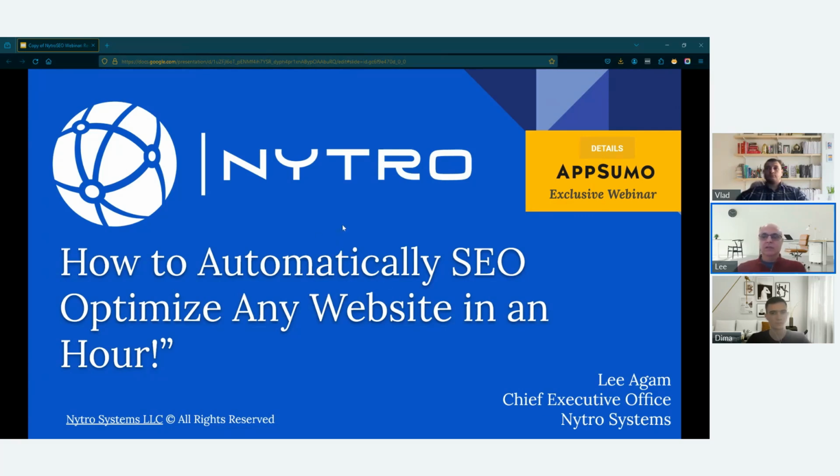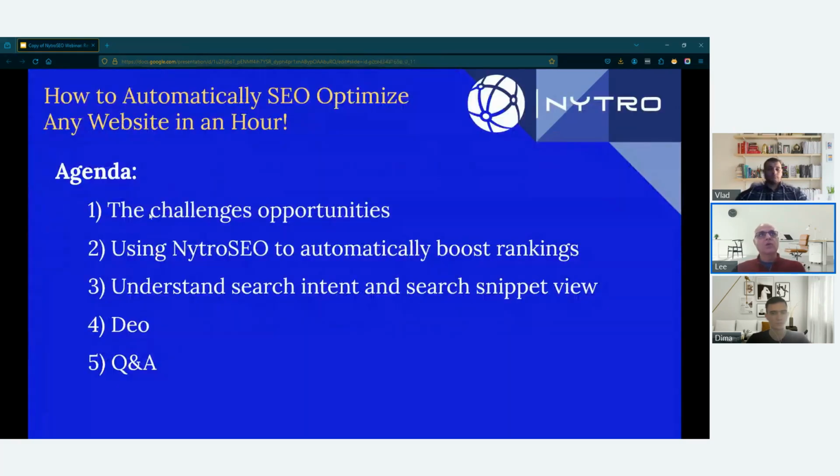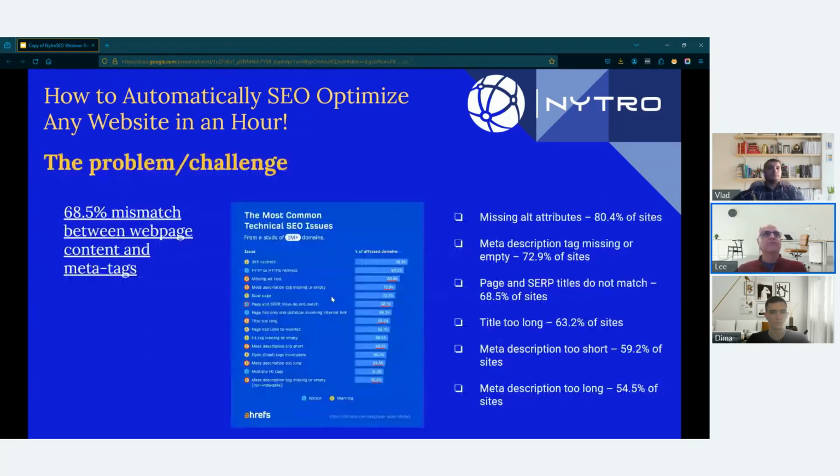So let's start. The agenda will cover the challenges, the opportunities that we see, how Nytro can actually take effect and make rankings better, and understand how to optimize search snippet view, which is basically the end result of what we're doing for improved performance. So this is the opportunity, basically.